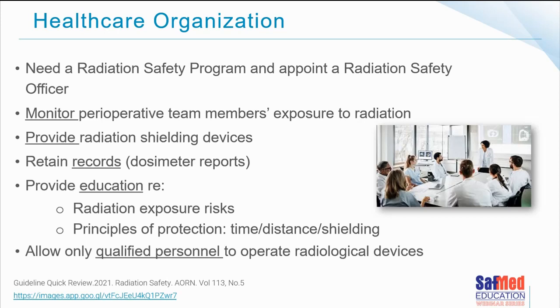I personally have not really had any lectures around radiation safety that I'm aware of, so I think it might be something that we're lacking in. Some people may have had exposure to a little bit more education around it, but I do think it is something we need to think about.